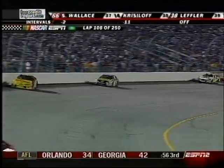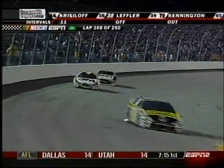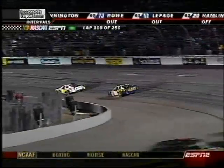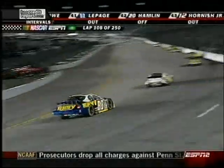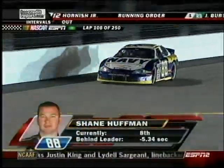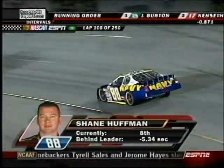This continues out here. One other move, Casey Mears has moved into the number nine spot now. He just got around Juan Pablo Montoya. We're watching Shane Huffman. He's one of two non-double-duty drivers right now in the top 11. It's he and the rookie, Bobby Santos, the third.